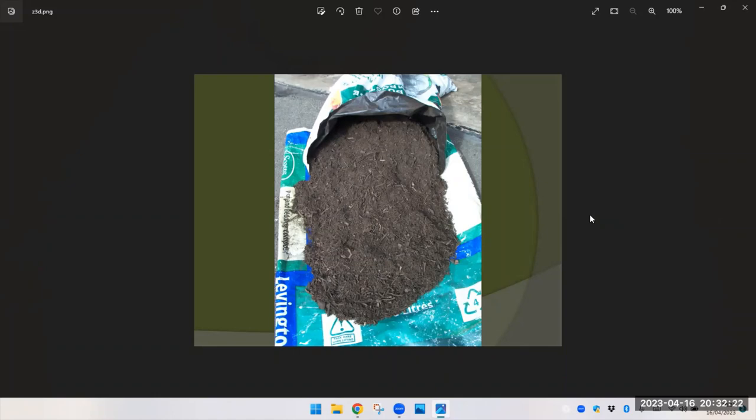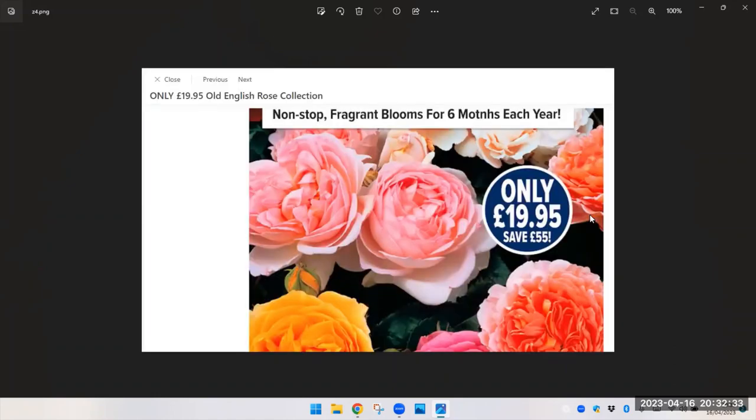And every talk I do, wherever I go, if the council is doing the same thing, people who've bought their compost say exactly the same. It is crap. On a lighter note, I had an email from Gardening Direct, and I read this twice. These are going to be perfect for my raised bed. Non-stop fragrant blooms for 6 months each year. That's what I want.